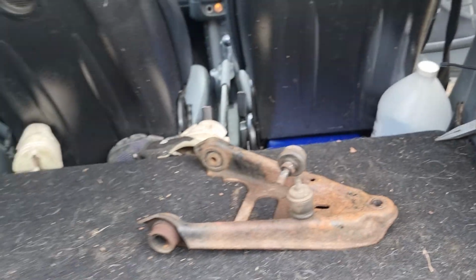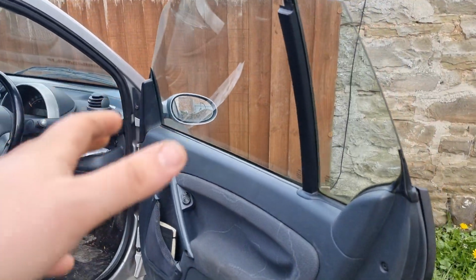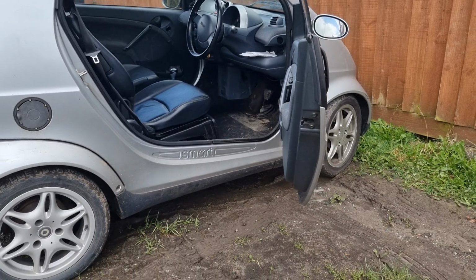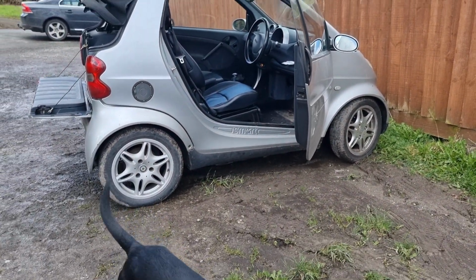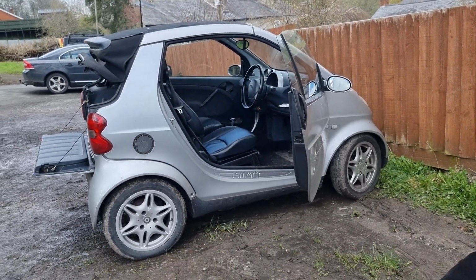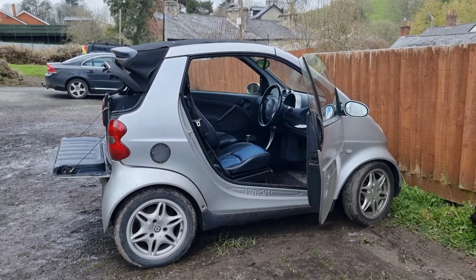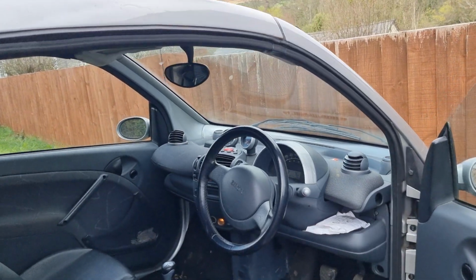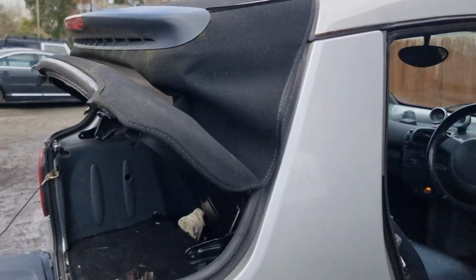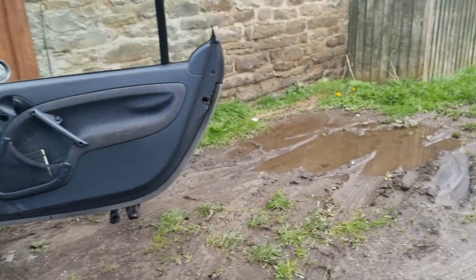So we replaced those. We had to remove the entire front of the car to adjust the headlights and replace the washer pump, but now it's officially passed. So in the last day or two, I think I've stuck nearly 200-300 miles on this thing. We're so happy to be back in it. And in that time, I've spent £12 on petrol. It's ridiculous. So yeah, that is the story of the Smart.